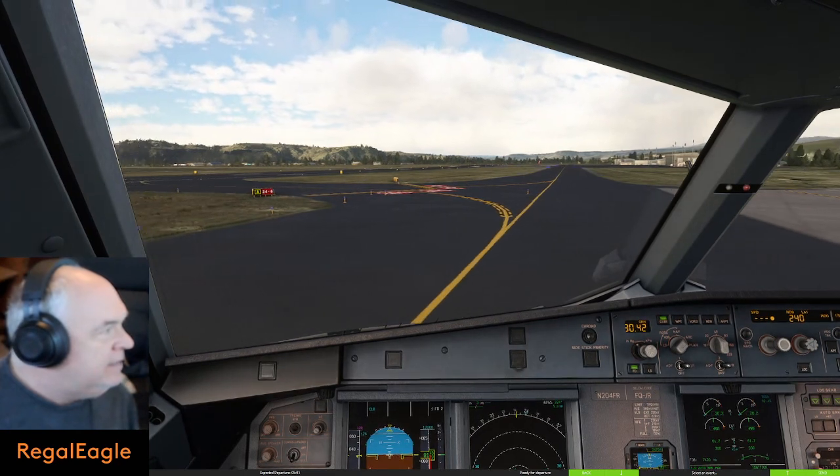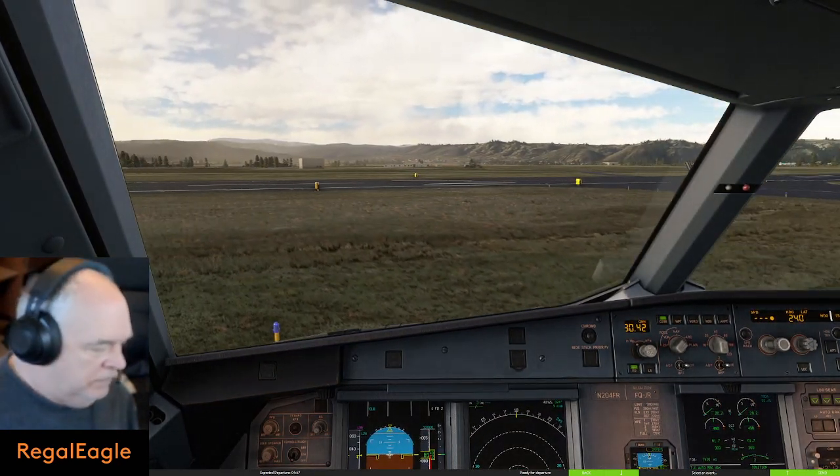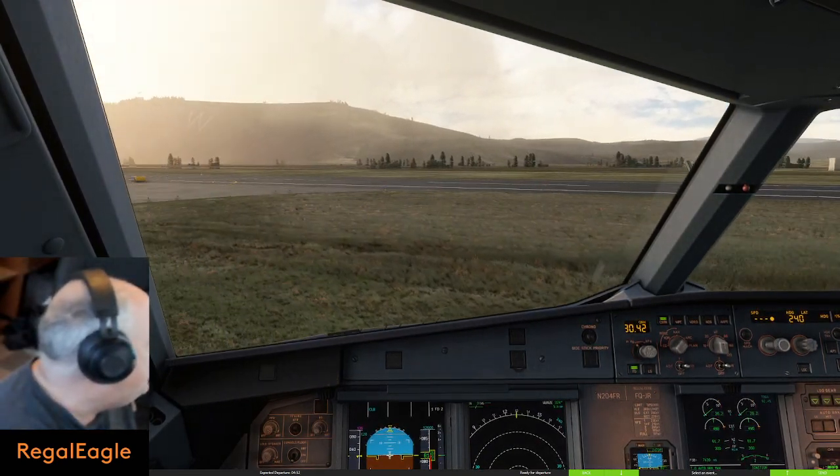Cabin is ready. We've done the taxi checklist. Let's do the before takeoff checklist.